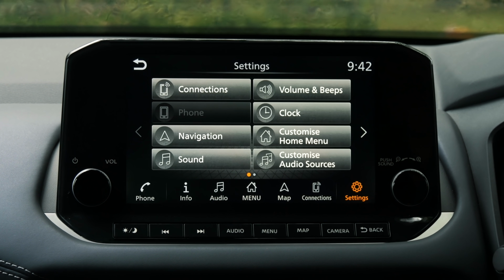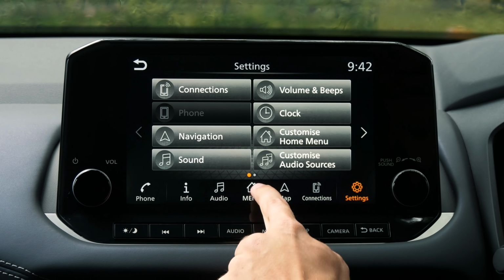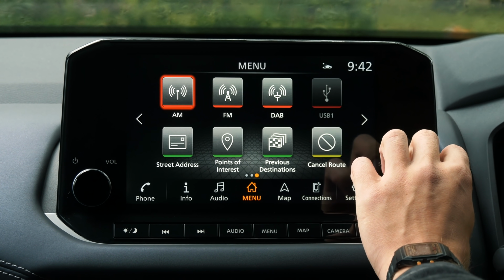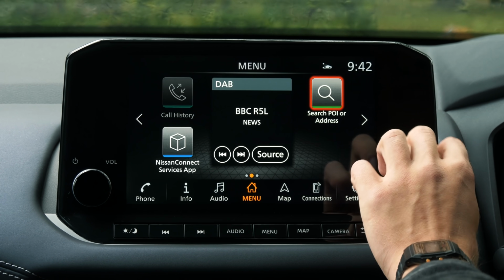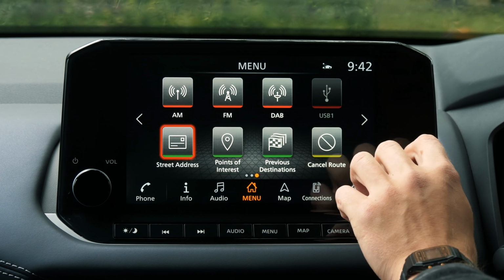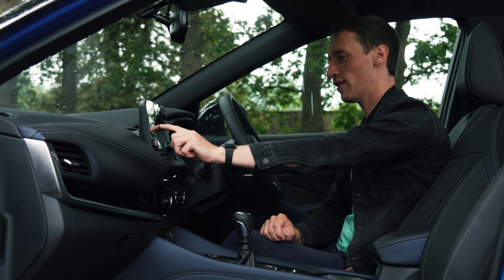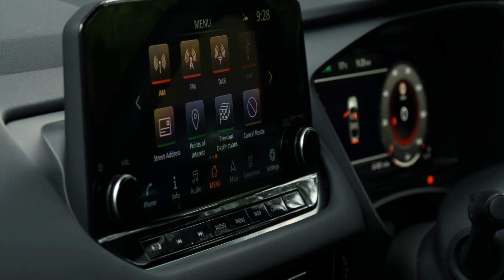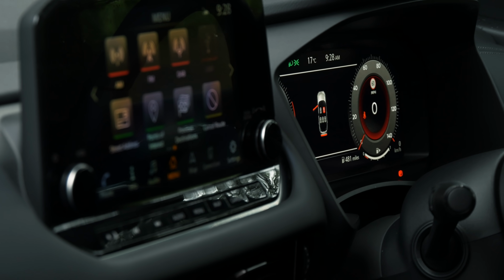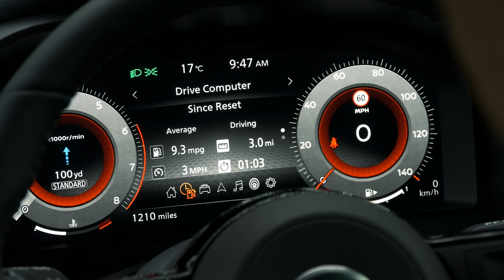So the system is much like we're used to with Nissan. It's reasonably responsive. There is a bit of a delay swiping between the menus. It's not particularly slick. It's got a simple layout, and there's a good mix of touchscreen functionality and physical shortcut buttons to help use it while you're on the move as well. But it looks quite dated already, so all the graphics are a bit old-fashioned really, and it's the same with the digital driver displays. You've got this 12.3-inch screen, which is nice and big, good to have it, makes everything quite simple to see, but just the look of it feels a bit dated even now.